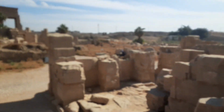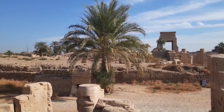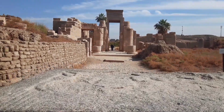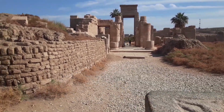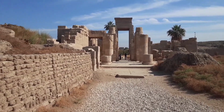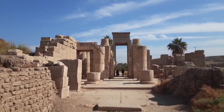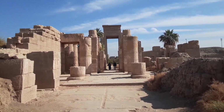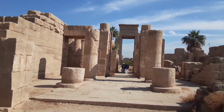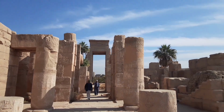It keeps going. There's one more temple back here. This place is enormous. Temple of Ramses II. I mean, Ramses II, aka Ramses the Great, aka Pharaoh Ramses from the Bible, is all over this place. I mean, we know he was a productive individual. Oh man.